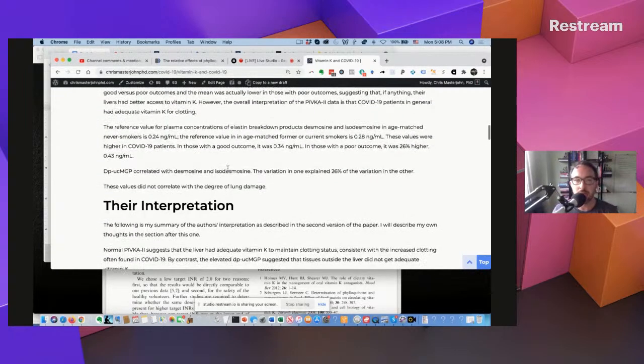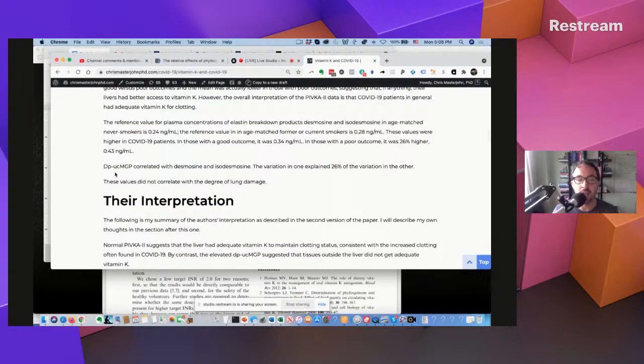And I guess the reason that that's somewhat relevant here is that calcification of the blood vessels is really bad for blood vessel elasticity and can be a factor in the breakdown of elastin. And they correlated that with DP-UCMGP. So DP-UCMGP, the marker of the blood vessels having deficient vitamin K, explained 26% of the variation in the breakdown of elastic fibers, which was greater in COVID-19 patients.